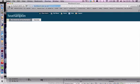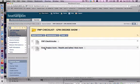The other thing you need to fill out, if I go back in this folder, is the final project health and safety form. This tells us what you need as far as displaying your work at the degree show. But it's also a health and safety requirement, so no one can show at the degree show unless they fill out one of these forms, and we've got to have the forms in order to order the equipment. So it's really important that you get that into us.